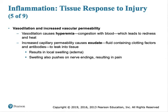So vasodilation and increased vascular permeability. Basically, we get hyperemia, so lots of blood in the area. It gets very congested. That causes the redness and the heat that we see as signs of inflammation. And the increased permeability causes an exudate, or a fluid containing various clotting factors and antibodies, to actually get into the tissue.